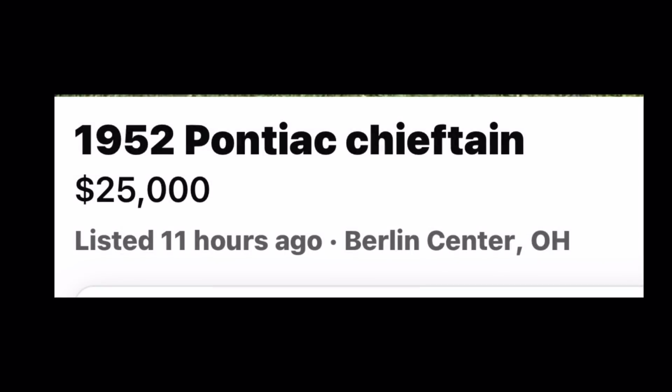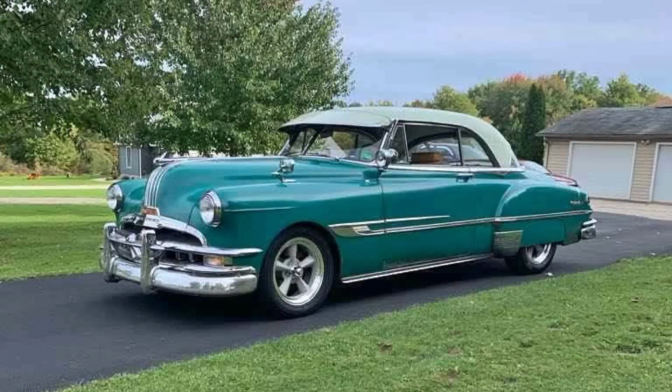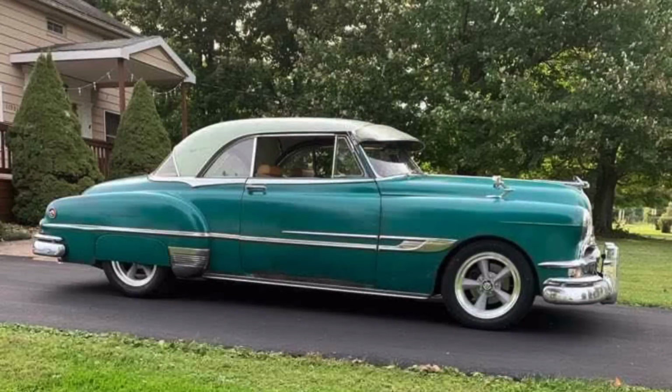1952 Pontiac Chieftain, listed in Berlin Center, Ohio for $25,000. For sale is this classic green 1952 Pontiac Chieftain Coupe with an original 69,420 miles on the body. It will come with a clean Ohio title, and this 1952 Pontiac is ready to drive across the country on any long mileage cruise.